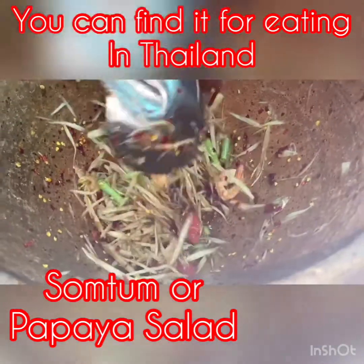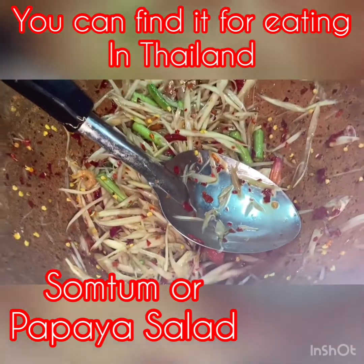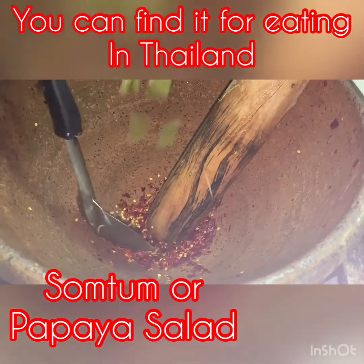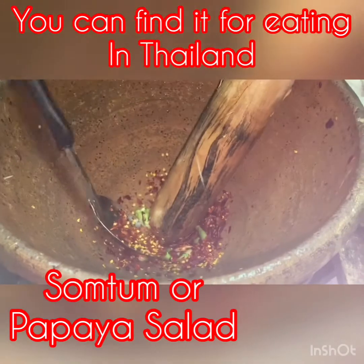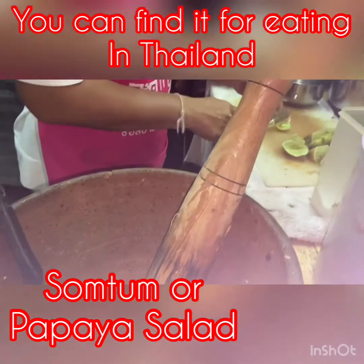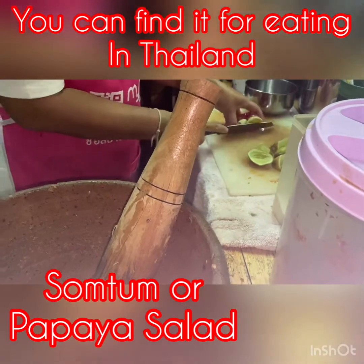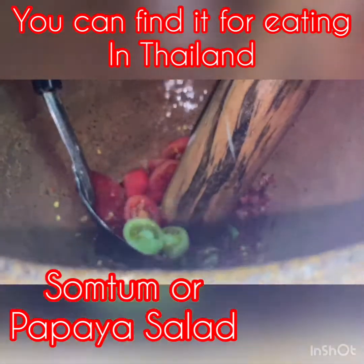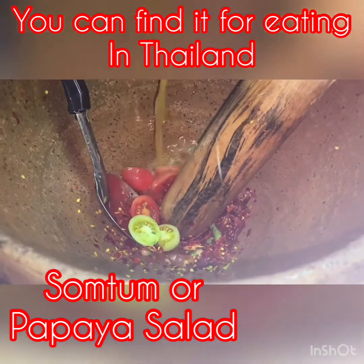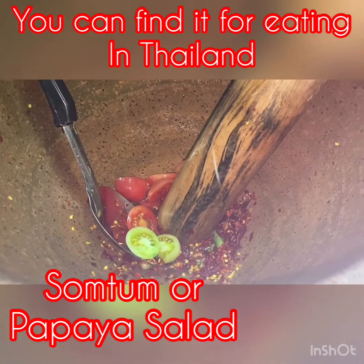With all the ingredients for papaya salad, we smell a good smell from chili, lemon, sugar, and pala. I don't know, but when I eat papaya salad, I love to smell it. Some people in Thailand don't eat it because pala makes them feel a bad smell, but I feel a good smell. I think it's yummy.